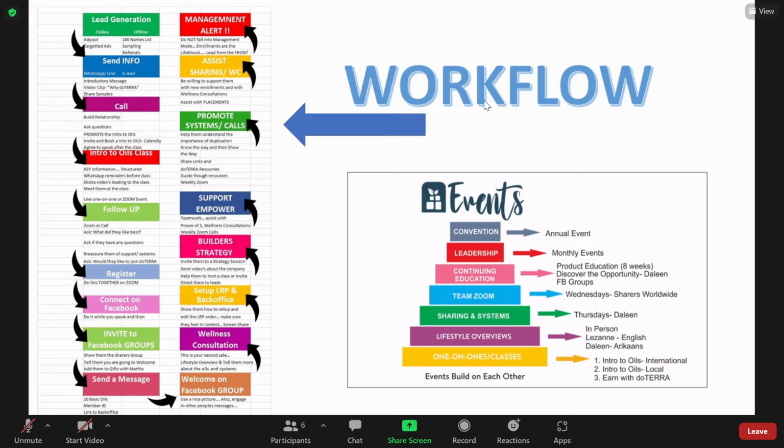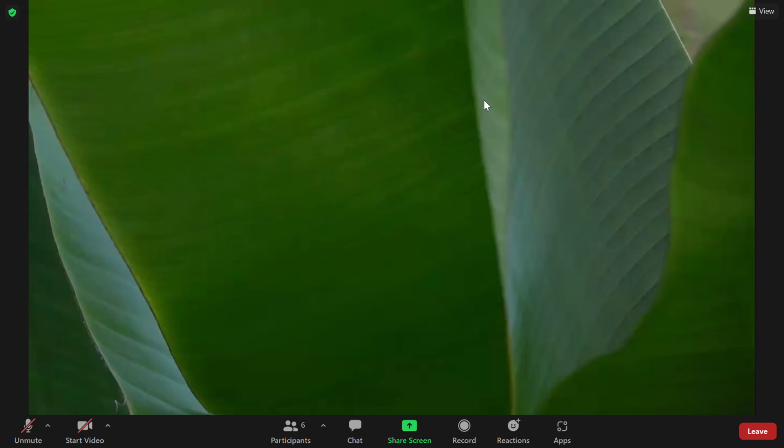Then again, the next would be the lifestyle overview, and then it's the systems one that we're doing at the moment. The only call that you have to do every week, well, you don't have to, but you're really losing out if you don't, is the Wednesday call. And then we have the continued education that's for free.